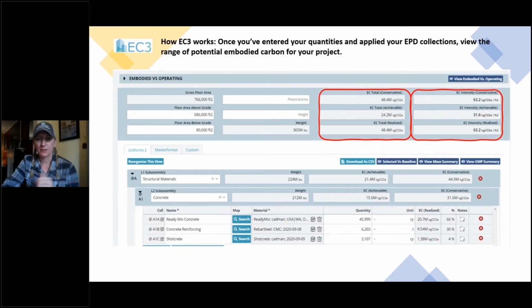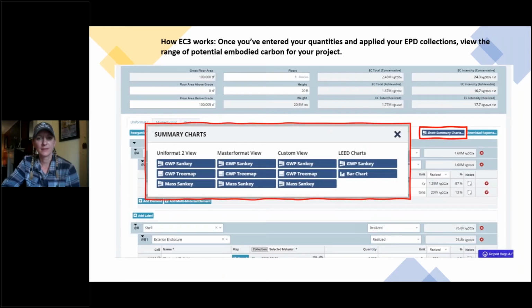Once you've done that for all of your products, you're going to get the results where you can see what's conservative and achievable for your project, based on that supply chain specific data from EPDs for all the materials that you put in. It's going to give you a total in millions of kilograms, and then also an intensity, which is kilograms of CO2 per square foot or square meter. So the realized will default to the conservative number until you start selecting EPDs, once you know what you built with. You can also see this information in a group of charts where you click the summary chart button.